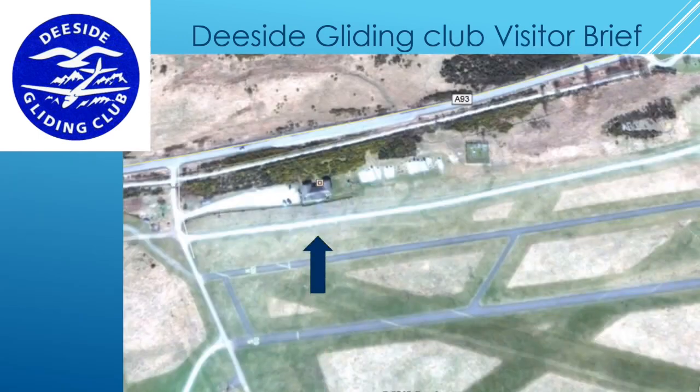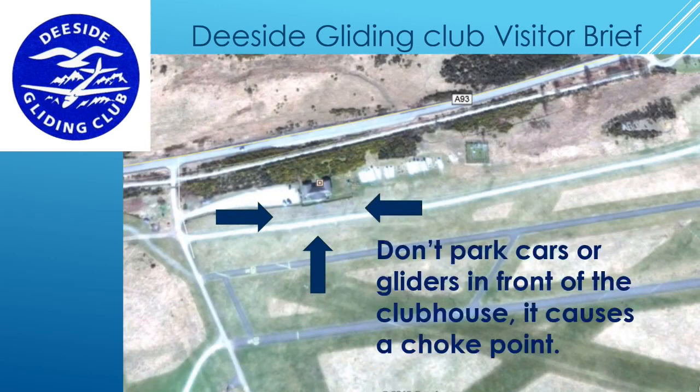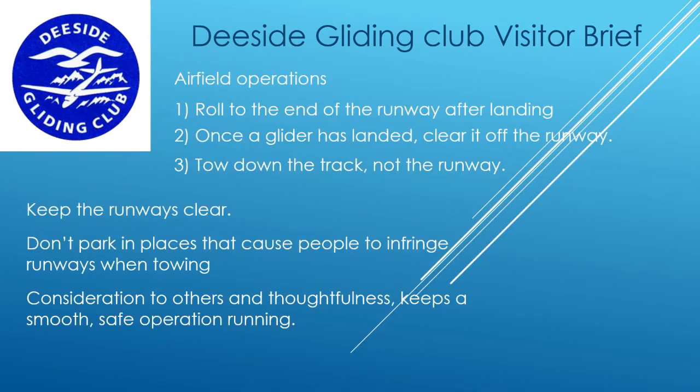One thing we have specific issues with is parking in this area, specifically if you have a glider behind you. If you park in front of the clubhouse, you cause traffic to go out onto the runway and it causes us issues. Please try not to do that. Once you have landed, if at all possible, make the end of the runway. If you can't make the end of the runway, get out of the glider and get somebody to give you a hand to push off the runways. That would be good, thank you.